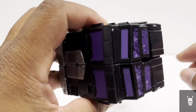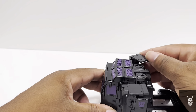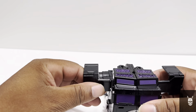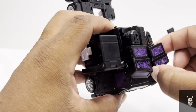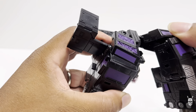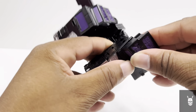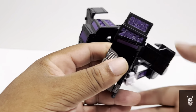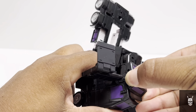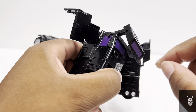All right, so we're going to transform him now, since he seems to be wanting to start transforming anyway. Okay, so the first thing we do is flip these out like that. Then we unhook the truck. We hook these here. Excuse me for the cough. A little tab here goes into a hole there.